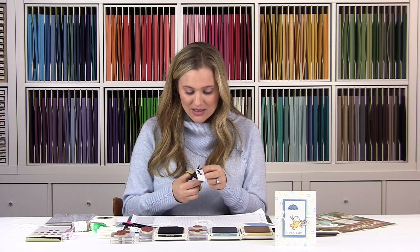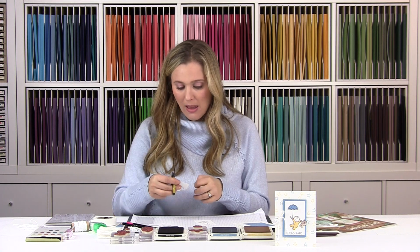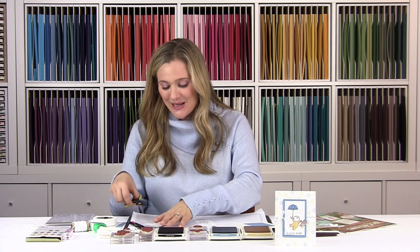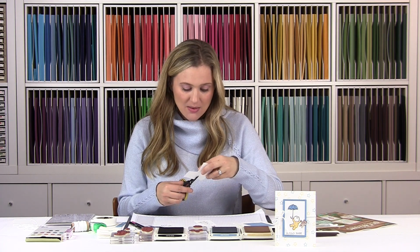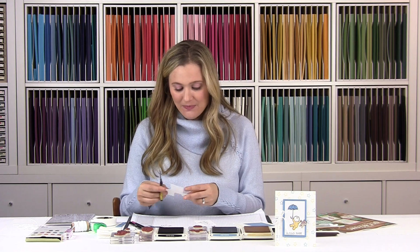So I'm coming around his last little leg here and we're going to snip that off. Perfect. Okay, so how about, let's just cut our Hello Baby since we're already cutting. And that way we can just put it all together. So this is super simple.